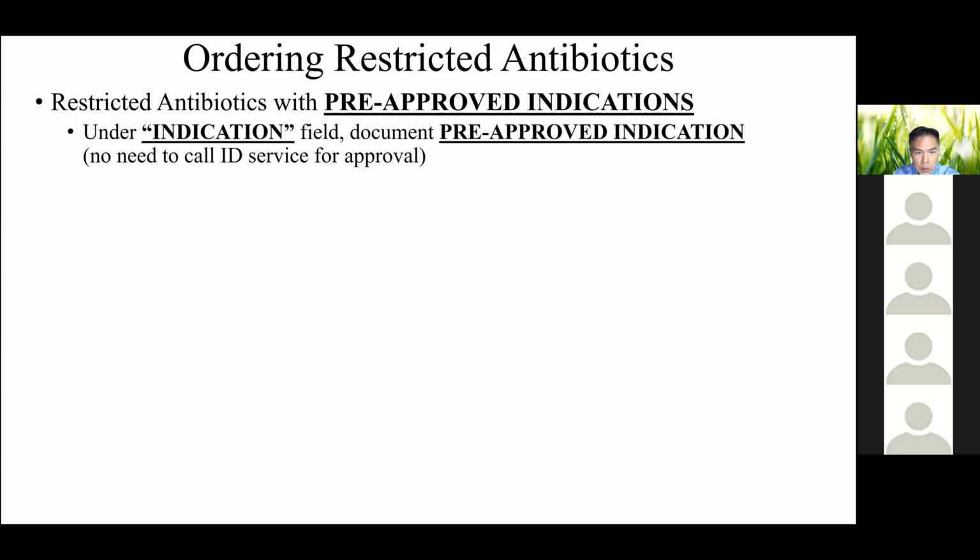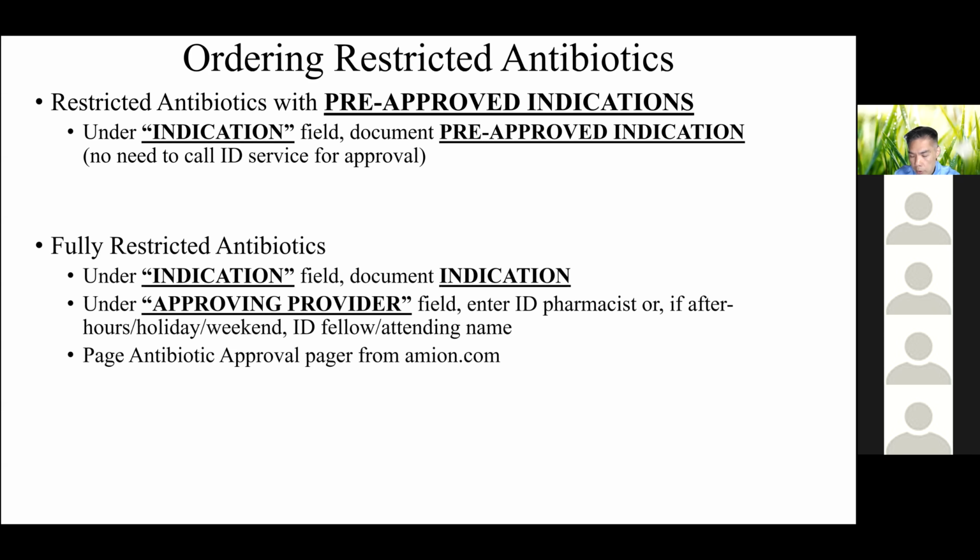So when you write an order in Epic for an antibiotic, there's going to be an indication field. In the indication field, and I'll show you a screenshot of this, there's a pull-down menu and you're going to click on the pre-approved indication. Now make sure, of course, that the patient does have one of those indications and you don't just click something that is pre-approved. For example, do not click nosocomial or hospital-acquired pneumonia when the patient has community-acquired pneumonia. All of these get reviewed either later that day or the following day. So if you're doing it incorrectly, it will be known by the pharmacy and they'll actually notify the ID service.